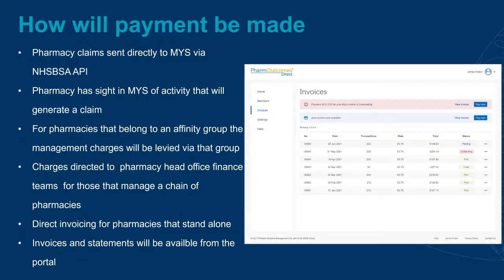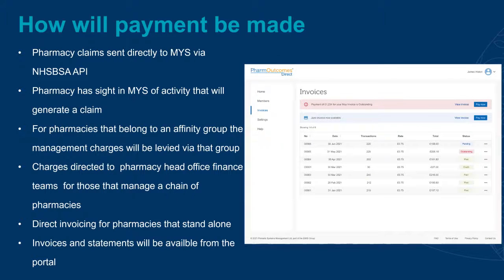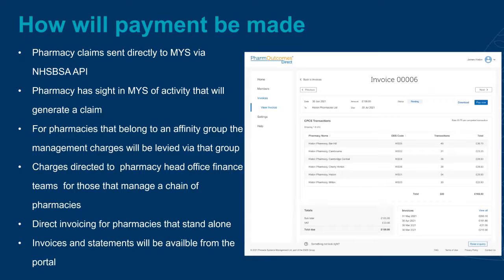And what will happen is within the portal, you will see an alert that will pop up. And in this example here, I'm logged in again as Histon Pharmacies, and I can see that the June invoice is now available and May is outstanding, and he'll have the ability to click on Pay Now. If I just go back there, you can view the invoice. Clicking on View the Invoice will give you a list of sites and show you the number of transactions that were completed at that site. So you have an invoice that reconciles across to the numbers of transactions that have been completed, i.e. the referral follow-ups that have been completed.